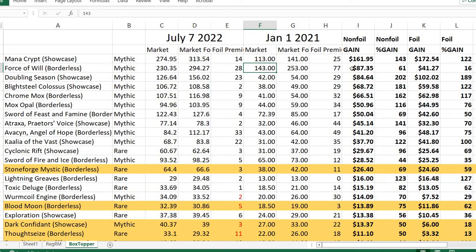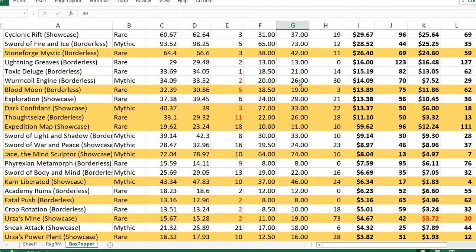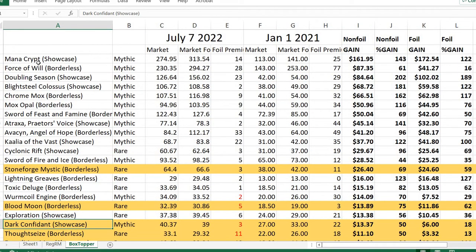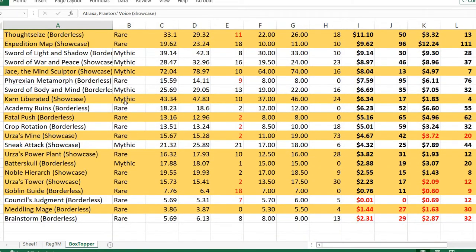Now, I have sorted this list by the cards that had the biggest gains. And I think there's something instructive here, because as we go down this list, you will see some patterns for cards that just didn't do all that well. I've highlighted in orange a bunch of modern cards. These are modern staples: Blood Moon, Dark Confidant, Thoughtseize, and so on. You'll notice they are not the big heavy hitters. Mana Crypt is a commander card. Force of Will, you can call it a legacy card, but it's a commander card too. Doubling Season, all this stuff here, what's driving the demand? It ain't Modern. Here are your Modern legal cards, and they did not do so well.